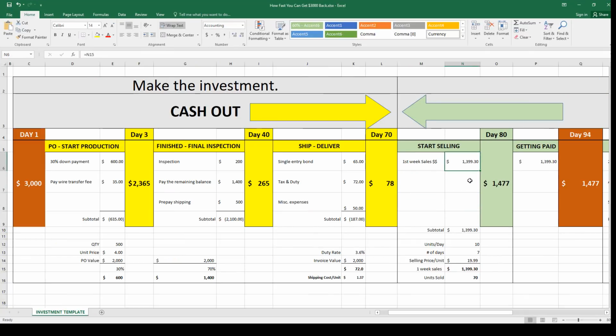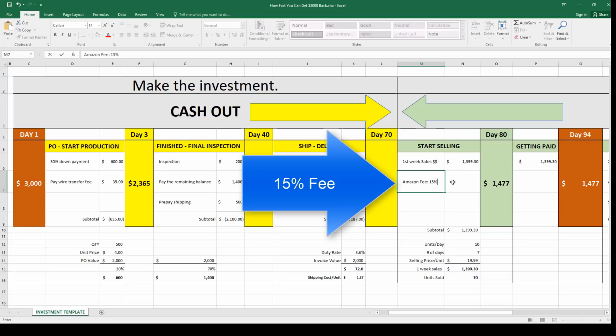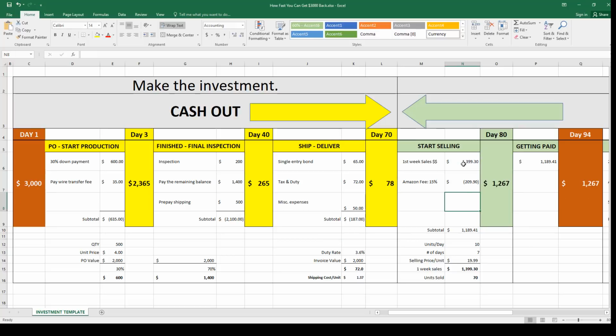Right here, does Amazon truly pay us $13.99? Did we forget something? Yes, we did. We have to remember to pay Amazon. If we are selling on Amazon, we have to pay them a fee. Amazon charge 15%. So after paying Amazon, let's pay them first. Now they're going to pay us $11.89.